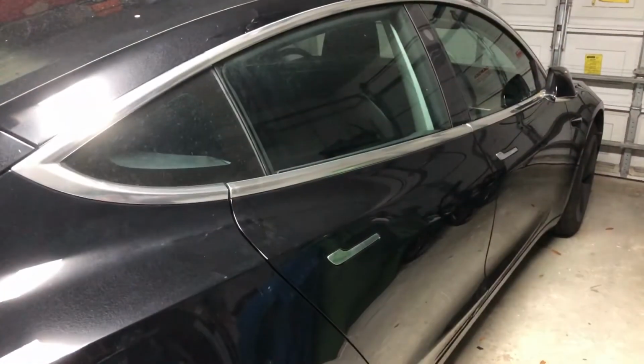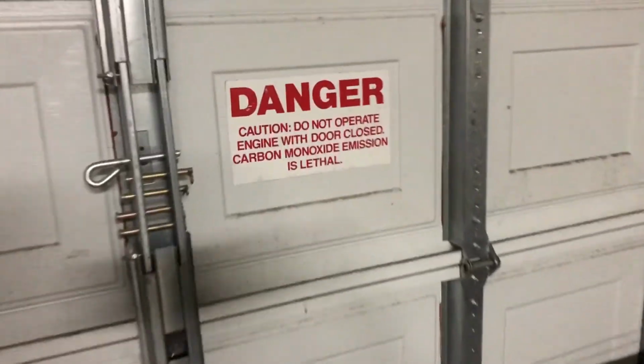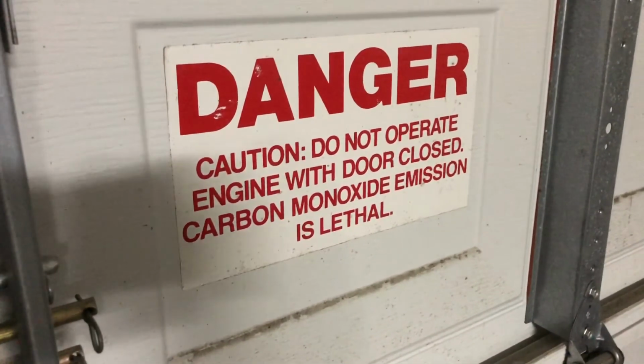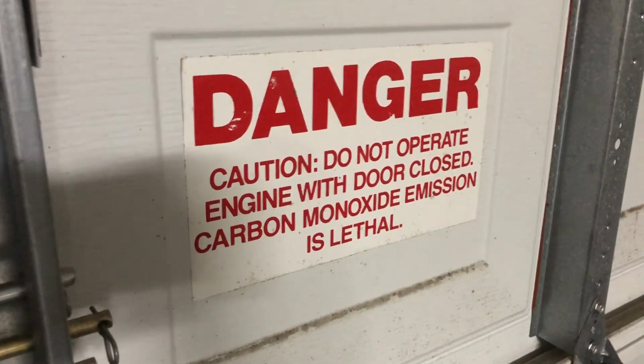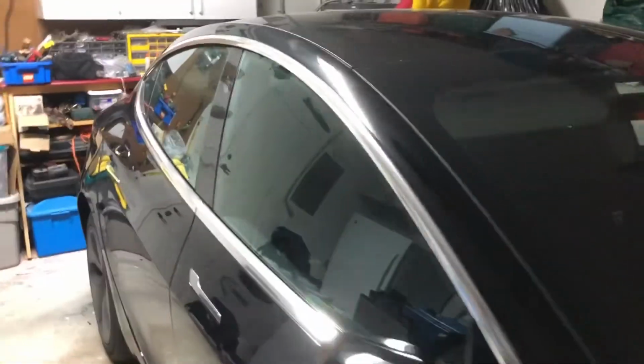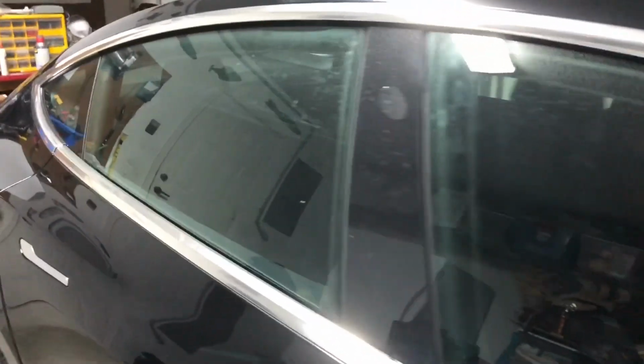So one of the coolest features is the fact that I can sit in my car with the garage door closed and actually work in here, which I do periodically throughout the week. But, you know, I was sitting in my car and I was struck by the fact that this sign is up on my door. And it's a reminder that internal combustion engines cause carbon monoxide and are actually a danger. But when I'm inside my Tesla, that's not an issue at all. I can sit in my garage all day and there's no problem because there's no engine running. And I find that to be totally cool.